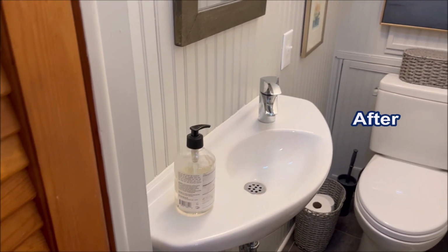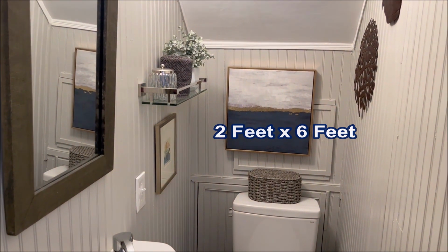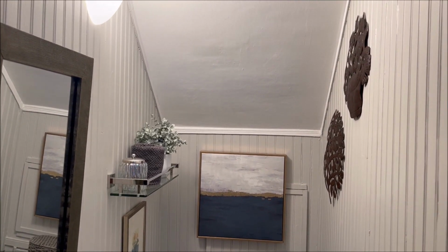Well, our little bathroom, the smallest bathroom in the world, is finally completed. And take a look at this. And I love Barbara's choice of colors. It's absolutely fantastic.